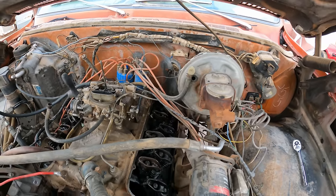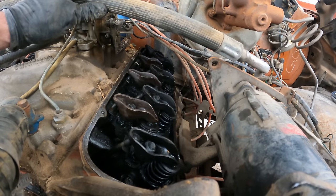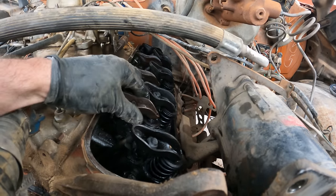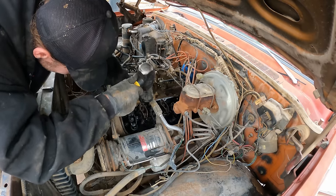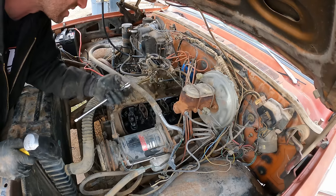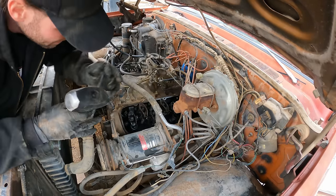Disconnected the coil, grounded that out. I'm gonna have Jen crank it over, take a look at these. All right. You know, the only one not going is the intake valve. Let's hit it with a hammer. Yep, there it goes. It was just a push rod or probably a lifter stuck in the bore and went down. Amazing.